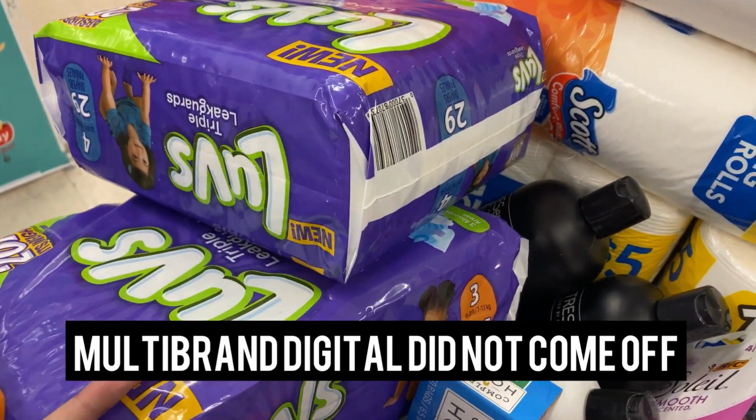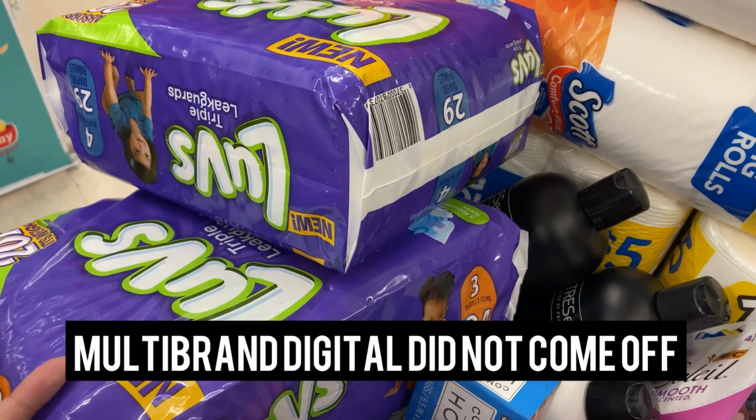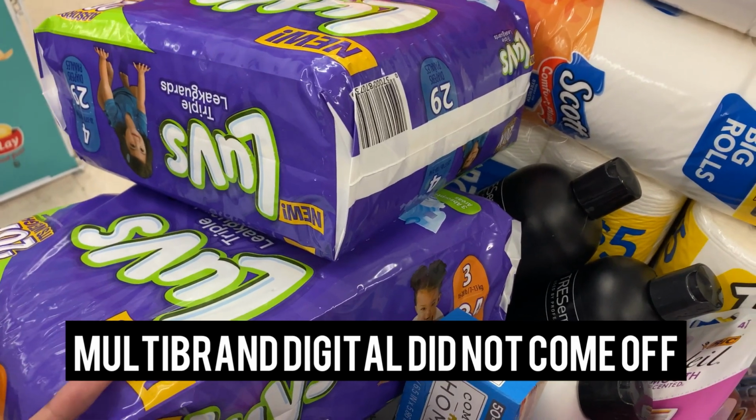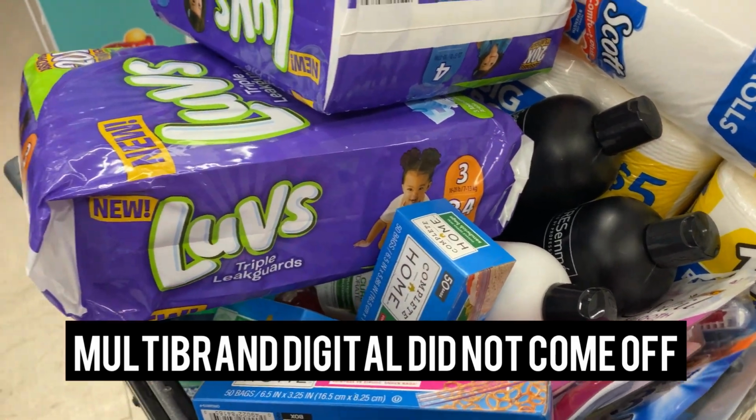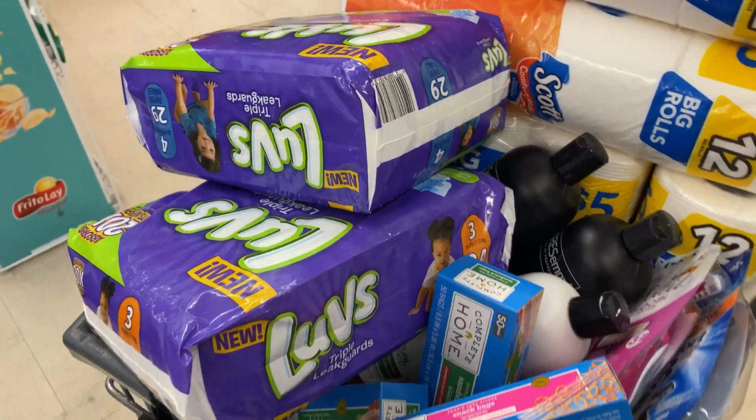Cheaper. These are actually two for $15, and that $2 IVC comes off, so it makes it $13.50 each. So when I did this in my storage bag, I did not reach the threshold, so I'm going to add something else to my deal.